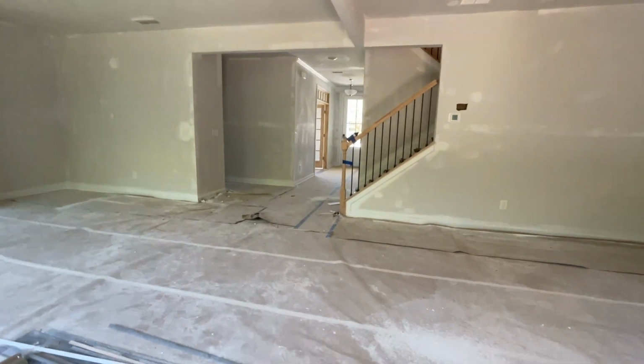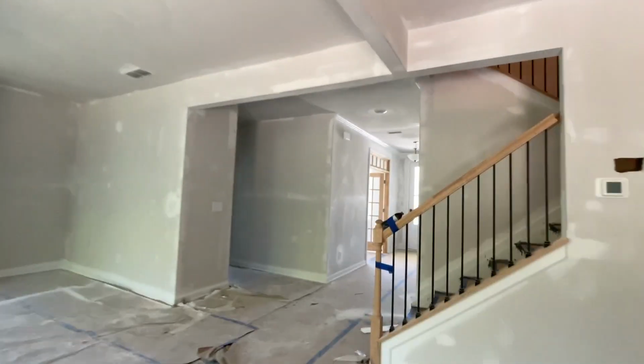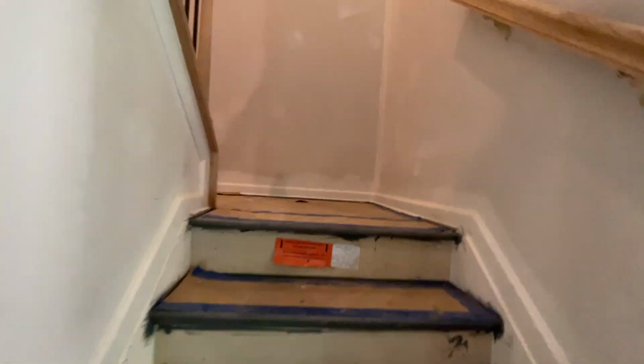So it looks like you have either revwood or hardwood down here as well. We're going to go up to the second level. This looks like it's not going to have carpet on it. It's actually stained, and you have hardwoods up here as well.